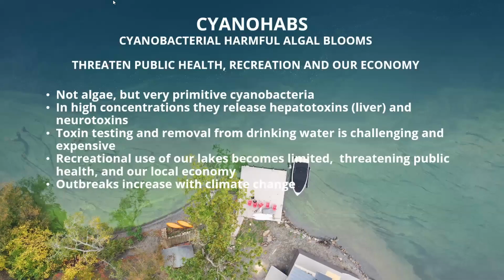Okay, so CyanoHABs. I'm going to start out by saying CyanoHABs is not a new term, but it is relatively new for CLWA using it. You've often heard us just refer to it as HABs. We're making the transition over to CyanoHABs because it's more scientifically appropriate. CyanoHABs stands for cyanobacterial harmful algae blooms. So we just wanted to be real upfront and honest about that shift in the terminology.